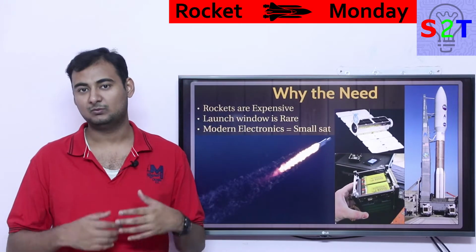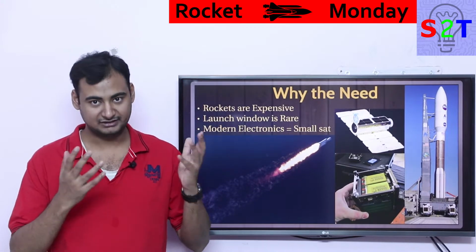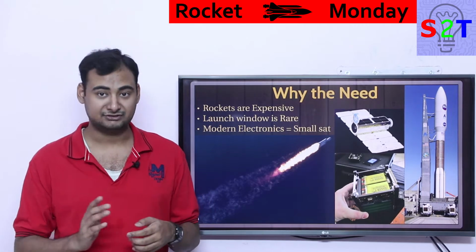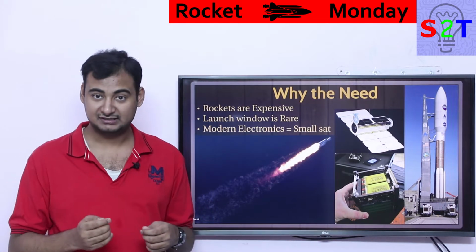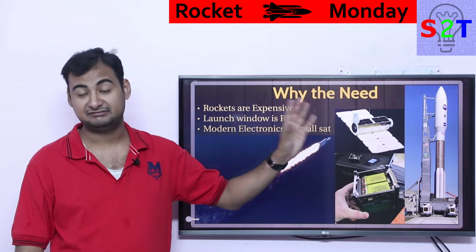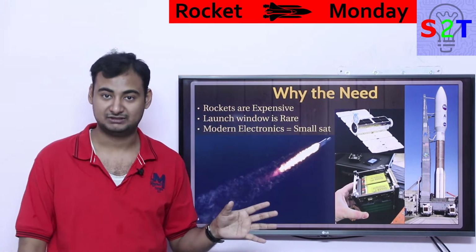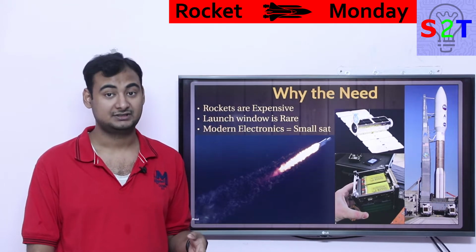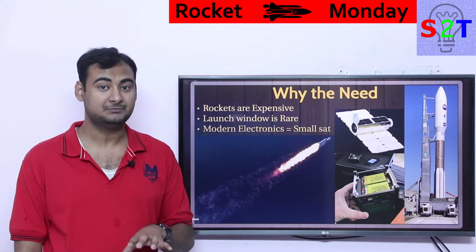Now first you have to understand why there is a need for that. One satellite is expensive enough, so why do we want to launch multiple satellites using one rocket? Here's the deal. If you think satellites are expensive, a rocket is like, hold my beer. Even the cheapest rocket, even the cheap Elon Musk one, is basically $90 million or $120 million. They are very expensive. On top of that, the rocket itself is the cheap part of the equation.